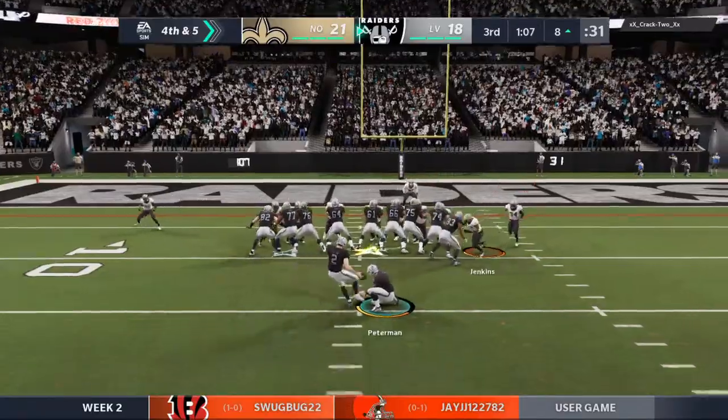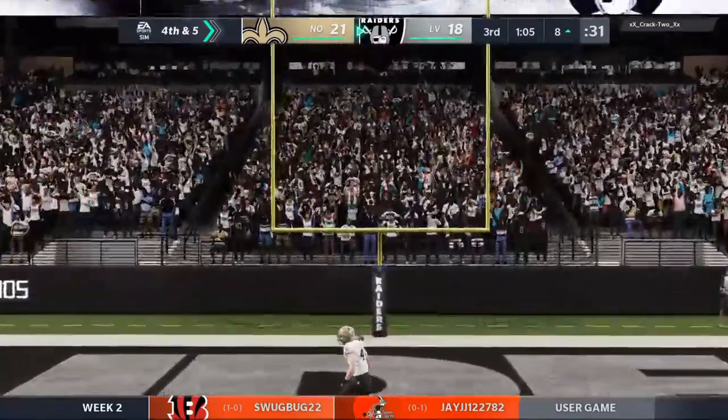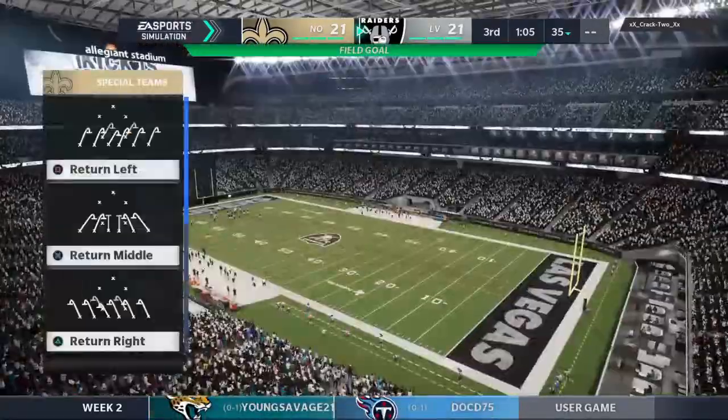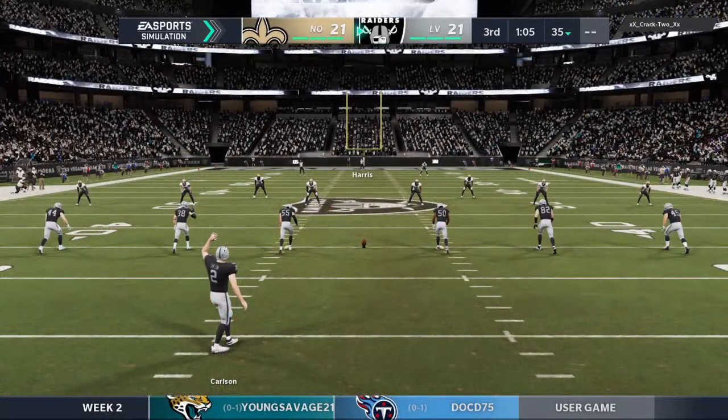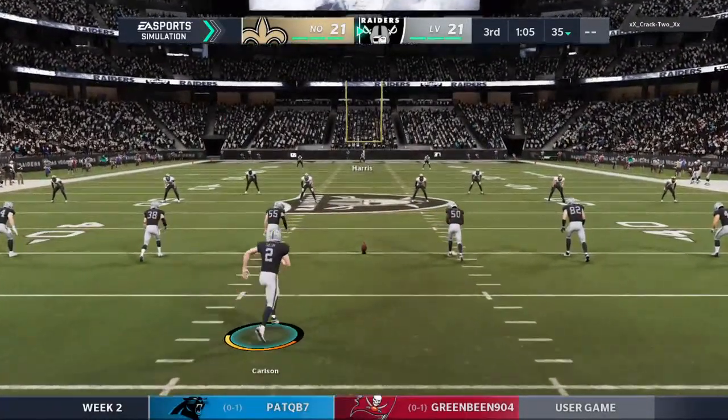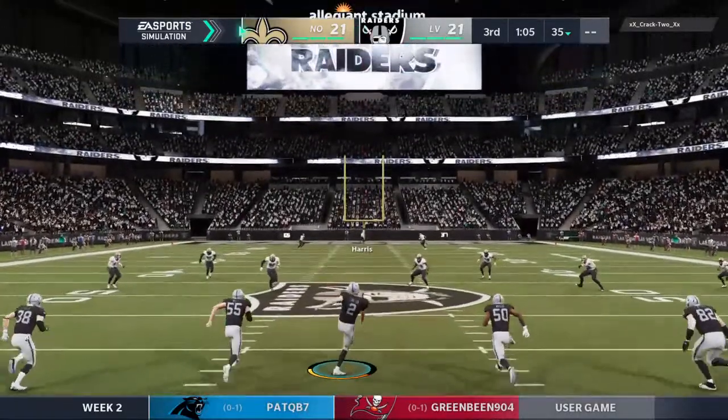When that drive started, they had 6 points that they were making. Kick by Carlson is good. And that will leave our score at 21. That drive took him inside the 10. Good job defensively to hold him to 3.